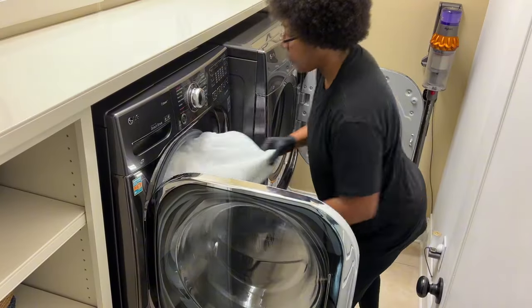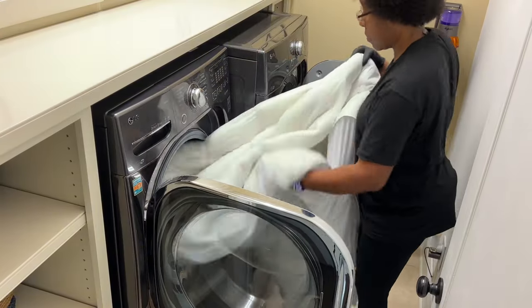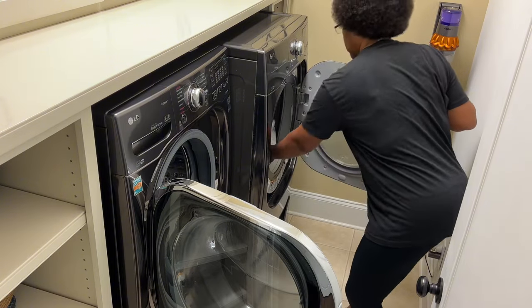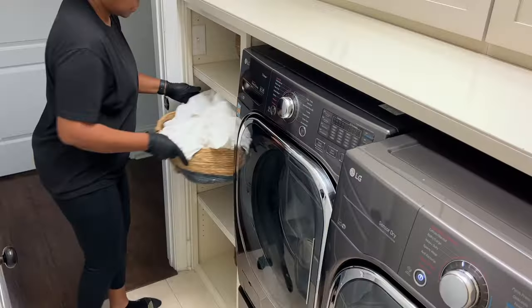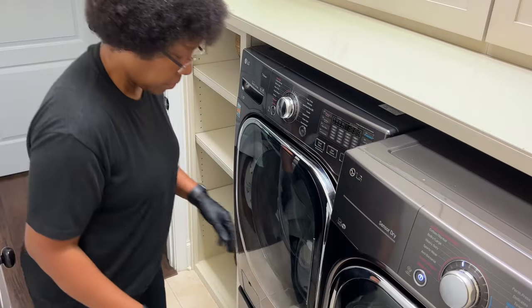My youngest son's mattress protector is done washing, which means I can now wash my oldest son's second set of sheets. Because this is going to be a large load, I'm going to wash it on the bulky large cycle, drain, and spin it twice.